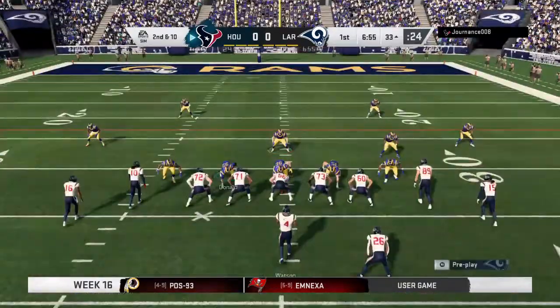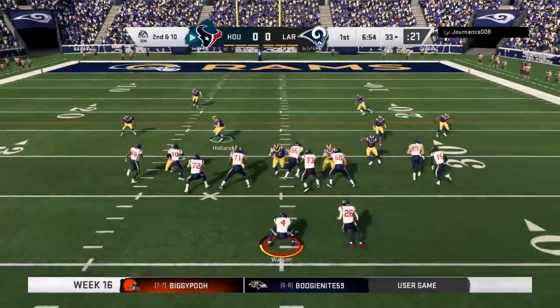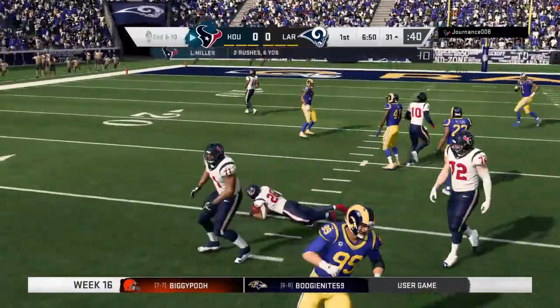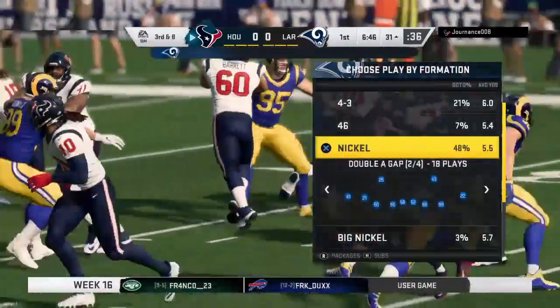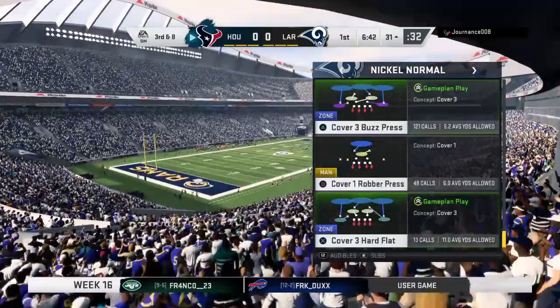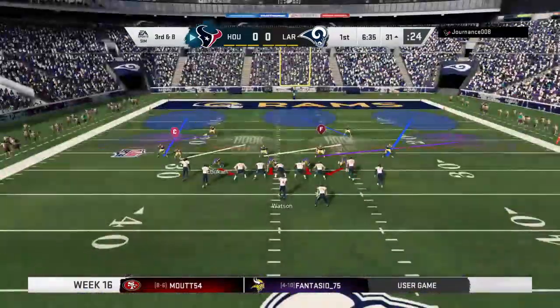Second and 10 from the 33-yard line. They'll go with a draw. Watson hands to Miller. He only got a couple on that one, so not a ton of help. They'll have a 3rd and 8 forthcoming. Well, that didn't appear to be a run blitz. He just darted in once he saw the run develop. That appeared to be a case of see ball, get ball.